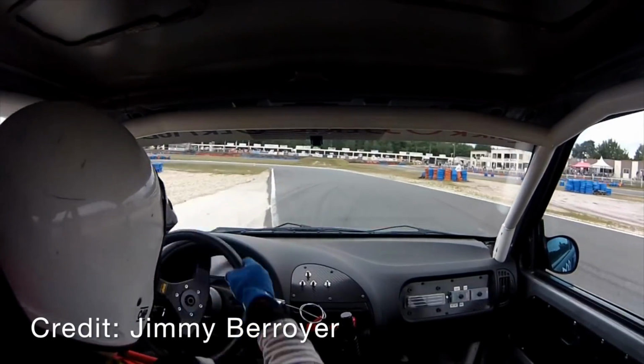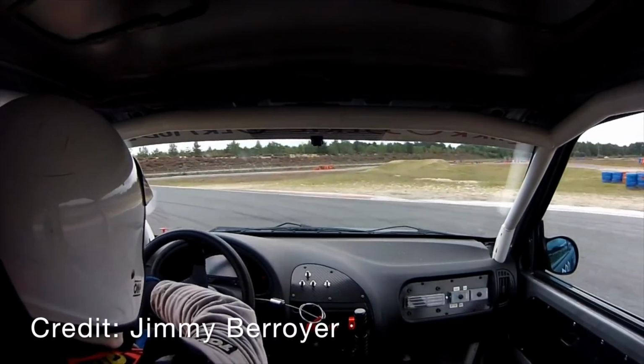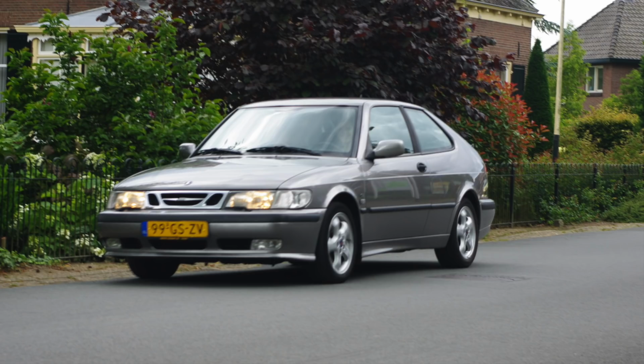Right from when they were first sold, the Saxo was a cheap car, so don't expect anything quality, but its French looks have aged very well and it will be a fun and economical daily driver. Number 6. Saab 9-3.